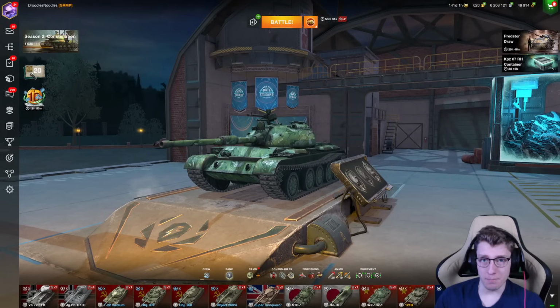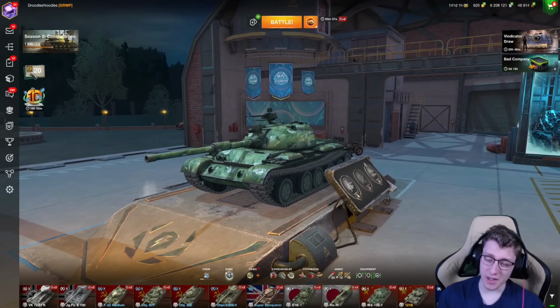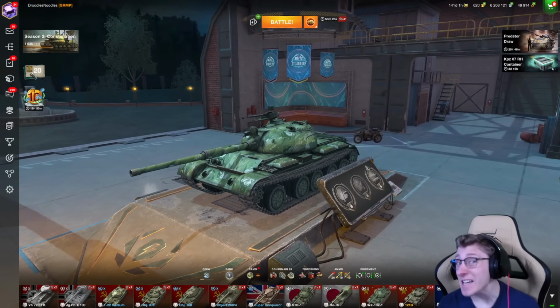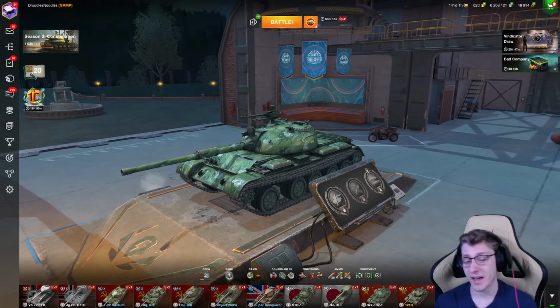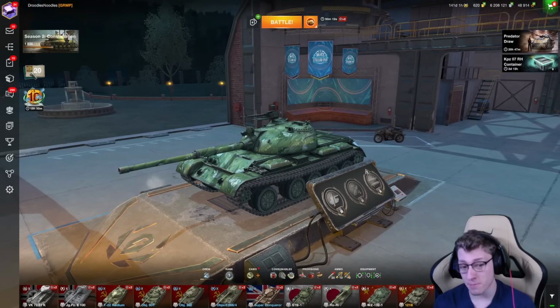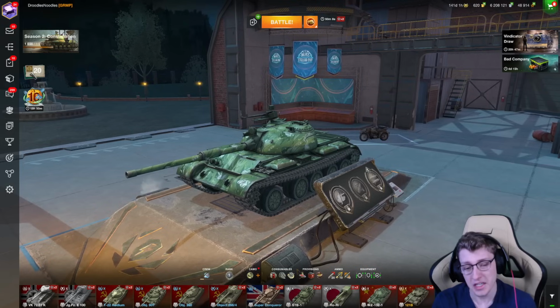The 121B is a tier 10 Chinese premium medium tank, or as Wargaming likes to call it, an enriched vehicle, because it's technically not a premium. This tank is amazing. It always has been a very solid vehicle with high levels of DPM, decent accuracy, solid armor, and pretty good mobility.